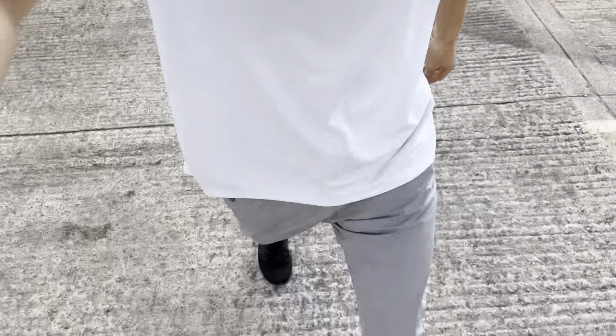Just got into the new outfit change. Nice little baby blue top as well as some gray bottoms. I think we're doing a little bit more pictures and then I'll be heading back right over there for the film.